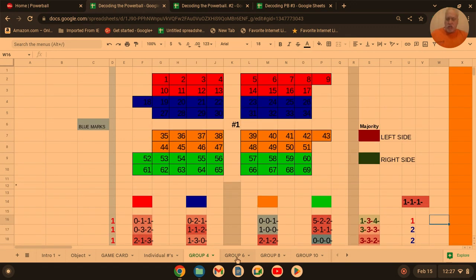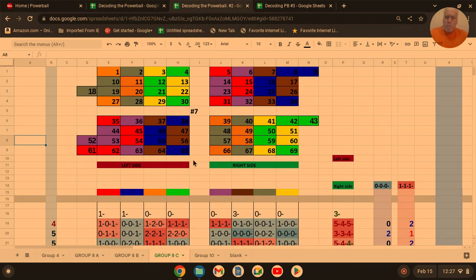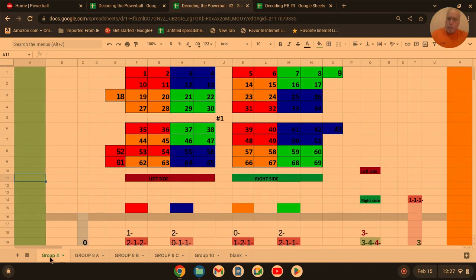Okay, so now I'm going to move on to another one, which I call Powerball number 2. And here I have another 4 group thing to predict where I think the zeros are going to be.